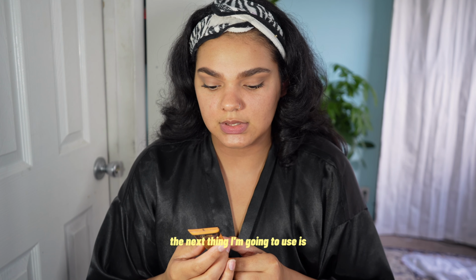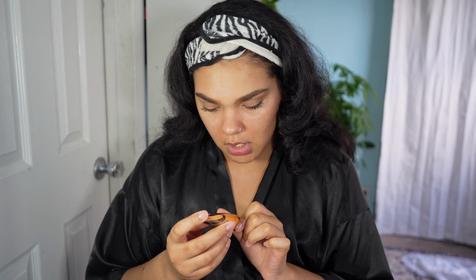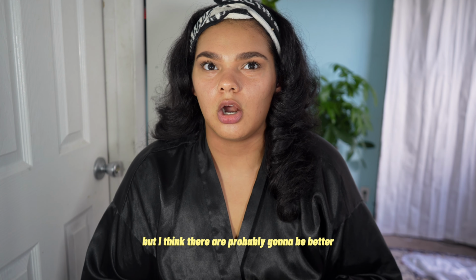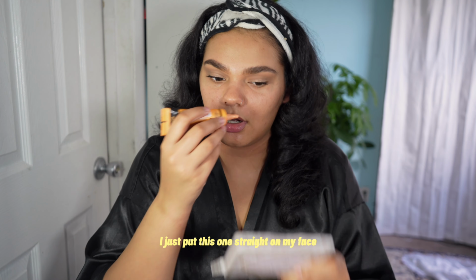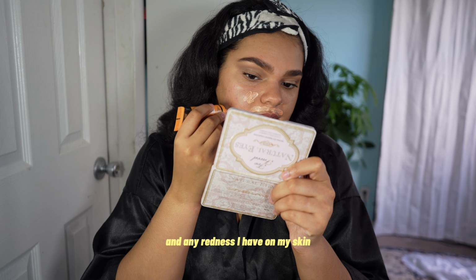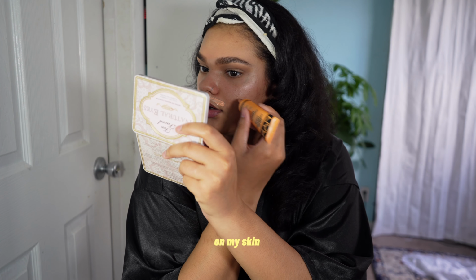The next thing I'm going to use is, oh, actually, no, this is a primer. This color correcting liquid from NYX. Oh, it's in peach. Girl, I like this too, but I think there are probably going to be better ones out there. I just put this one straight on my face. I have a mustache, so I need to cover it. And any redness I have on my skin, I have so many acne scars on my skin.